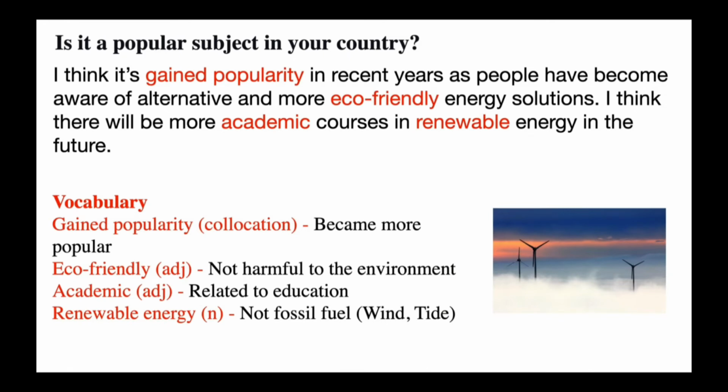Let's look at the vocabulary I've used. Gained popularity. This collocation means that something became more popular. More people became interested in it. Eco-friendly is an adjective, and that means it's not harmful to the environment, so it doesn't hurt the environment. Academic is an adjective, and that's related to education. If you are studying at university, you're doing some kind of academic study.